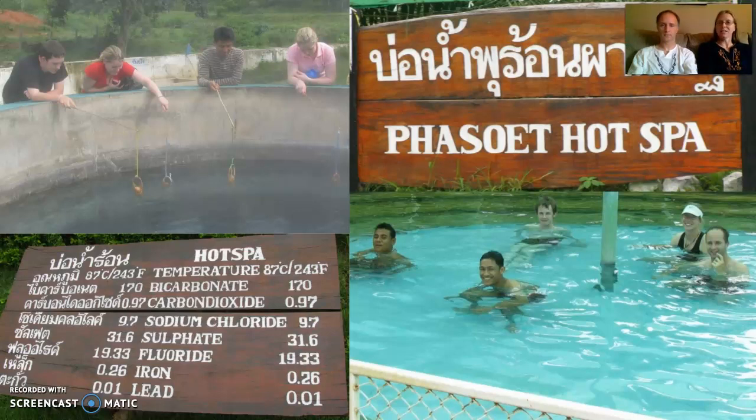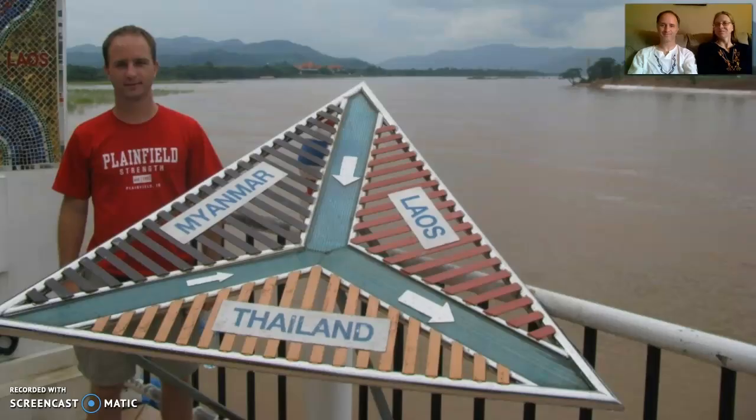On the left-hand side, they're actually boiling eggs. So we got to do both swim in the hot springs and then boil our own egg in the thermal springs. And for you scientists out there, the temperatures don't exactly match up. 87 degrees Celsius is not 243 degrees Fahrenheit, but it was hot either way.